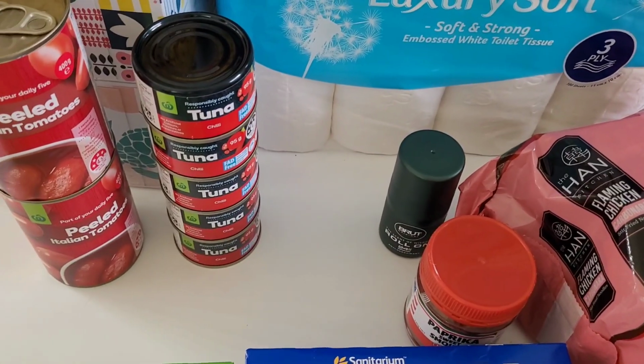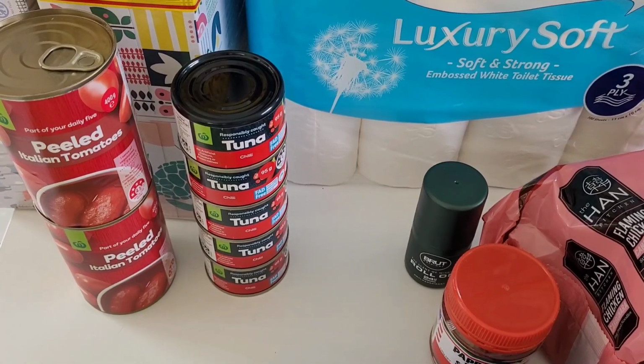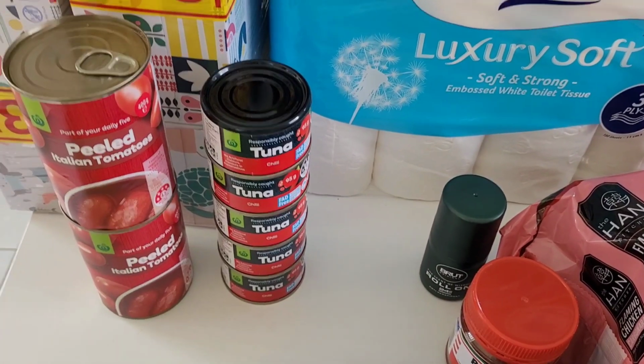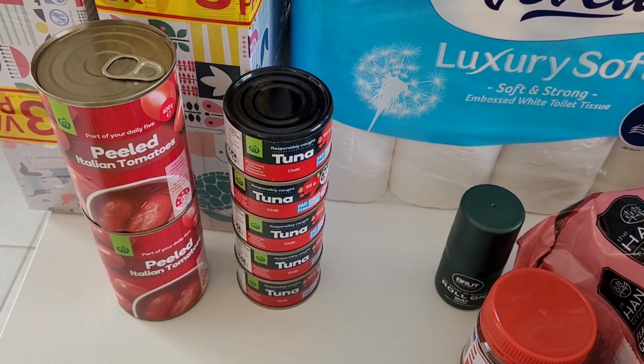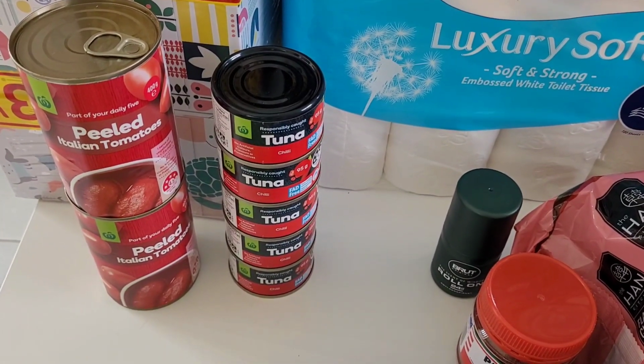I also stocked up on some cans of tuna. That goes in the pantry for, again, lazy dinners. So tuna bowls with seaweed, avocado, and tuna. Peeled tomatoes, I stock up on that as well for spaghetti bolognese or when I'm making slow-cooked ossobuco.